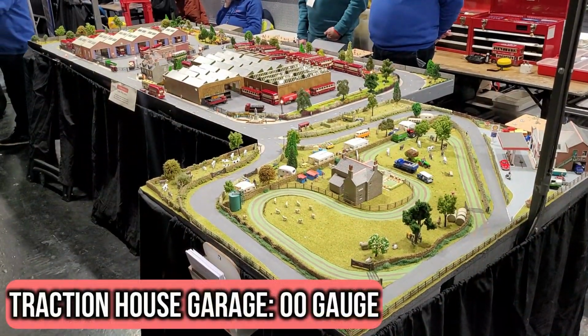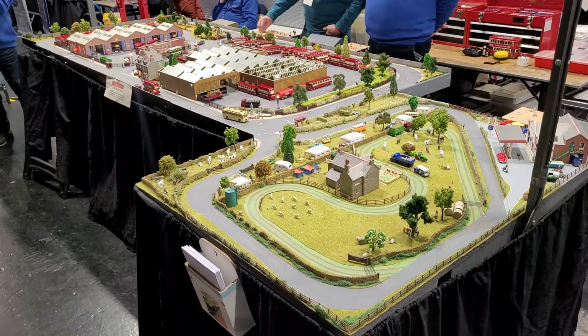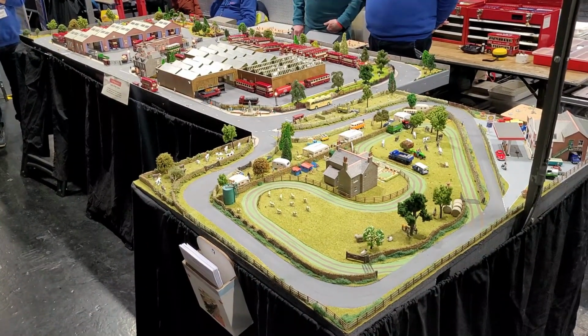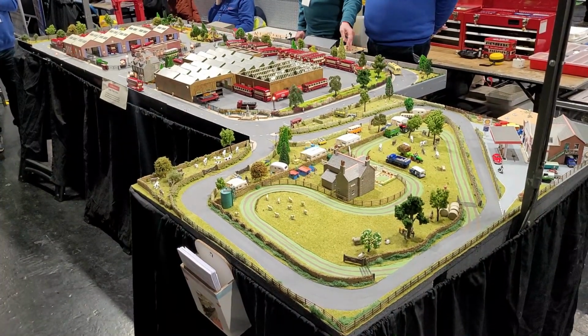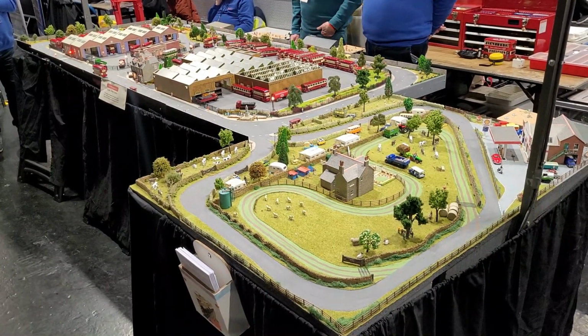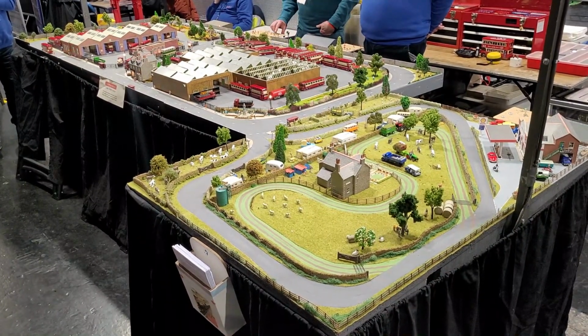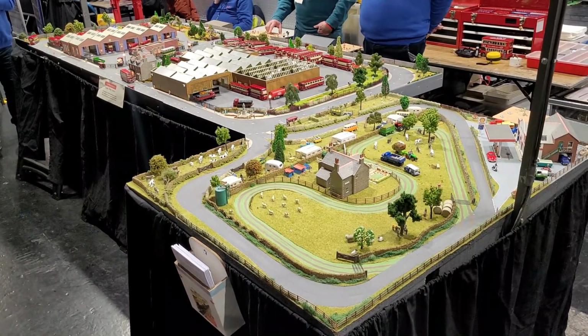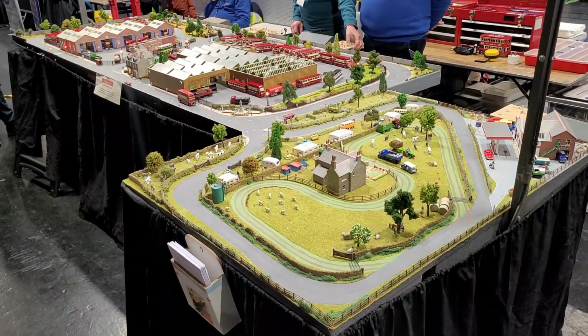Traction House Garage. We could joke about having a railway replacement model railway layout, but this model layout is based on buses. Traction House was previously owned by the Lanarkshire Tramways, but was acquired by SMT in 1932. Traction House closed in 2007 and is now flats in the Motherwell area. This double O gauge layout is by the Bishopton Model Railway Club.